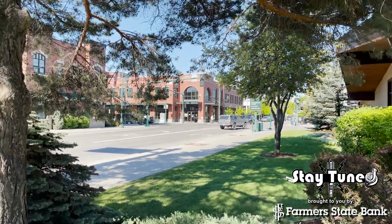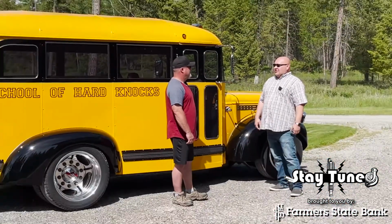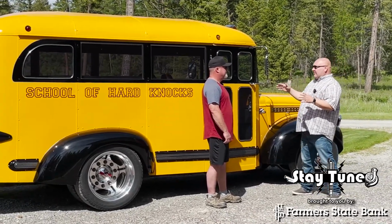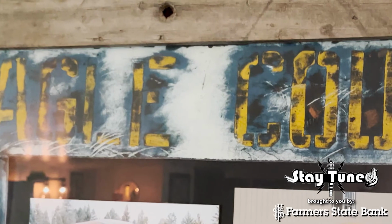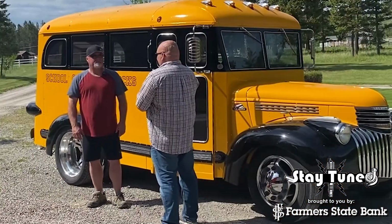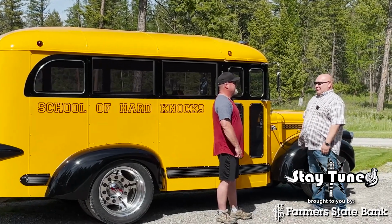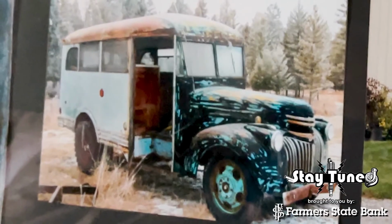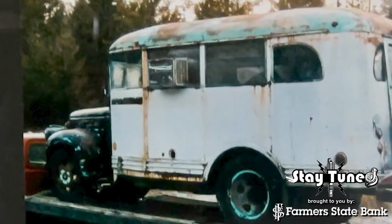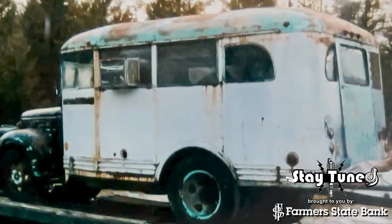Today, Monty is in Whitefish, Montana, talking to Curtis and Stacy Ost about their 1941 Chevrolet school bus. So I know this bus represents the School of Hard Knocks now, but this was actually a school bus from Colorado? Yeah, it was Eagle County High School, Gypsum, Colorado. How it got here, I really have no idea, but I found it down by the airport at a storage unit. So they probably used it in the 40s and 50s, and then it retired and went to some field somewhere. Yeah, and I'm kind of wondering if in the early 40s it was repurposed military, from the colors it was painted. I really don't know the history, but would like to.